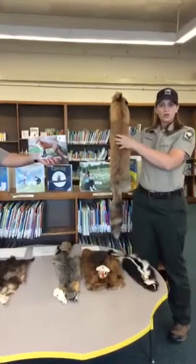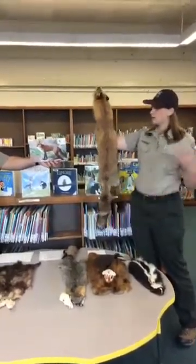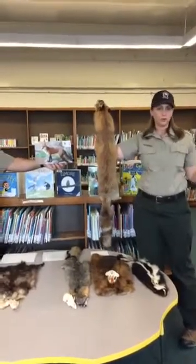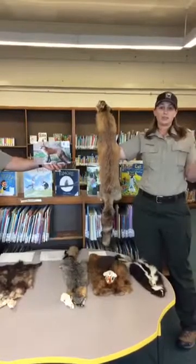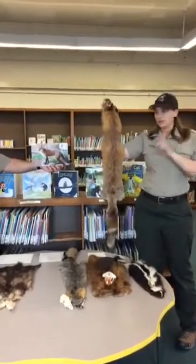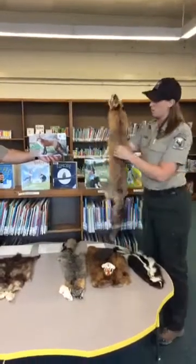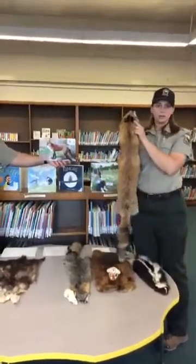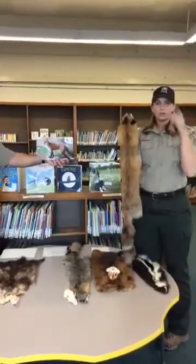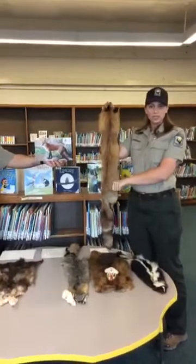And their fur is really warm and their tail is really bushy because foxes are out hunting for their food all year round. So they're out in the wintertime in the snow hunting for little mice in the snow, so they have to make sure that they are staying warm. And you can see in the picture, the fox has these really big ears, and that helps the fox whenever it's hunting. The fox has a really good sense of hearing.